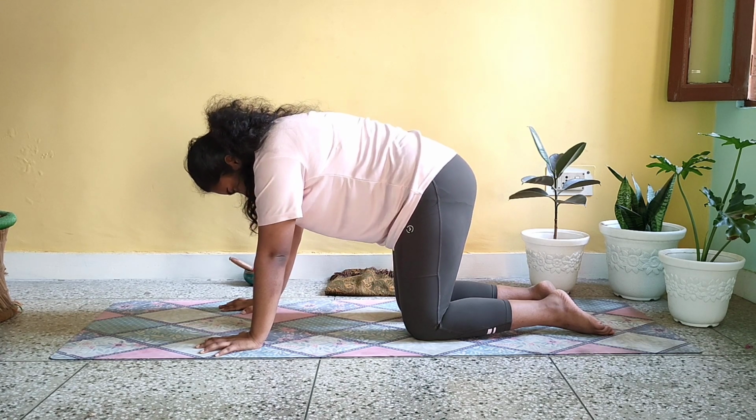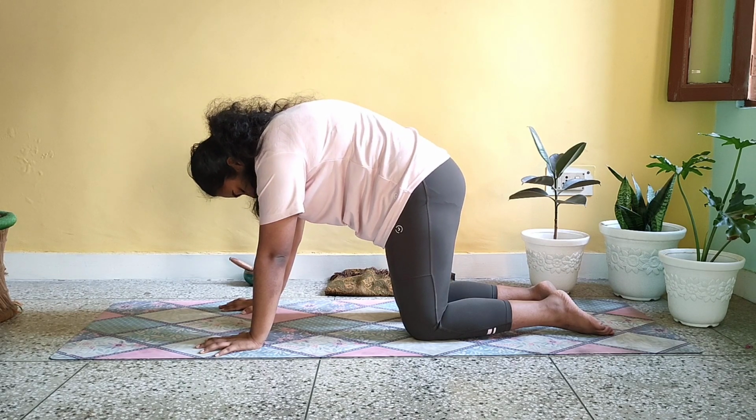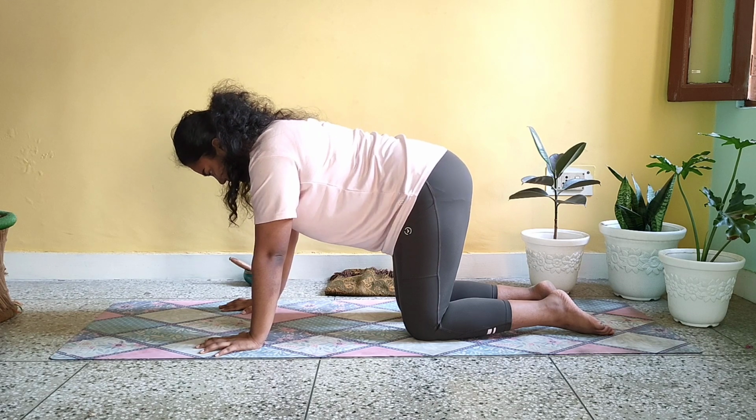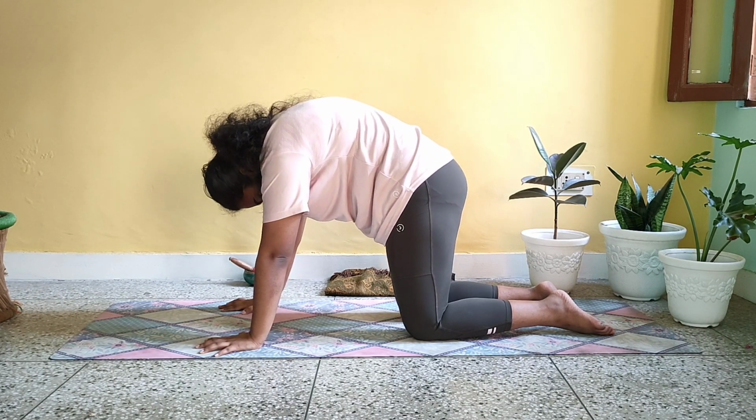Inhale, come back to center. Exhale, round your spine up towards the ceiling. Inhale, back to center. Exhale, round your spine up. You can continue with that for another few times, in total 7 to 8 times of cat pose. And then we're going to move on to our next movement, which is going to be twist.